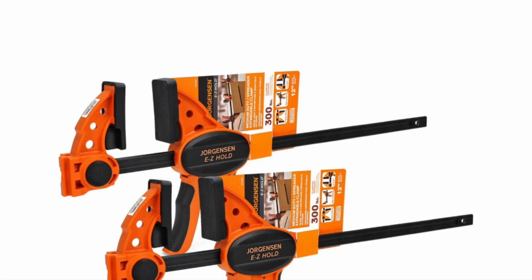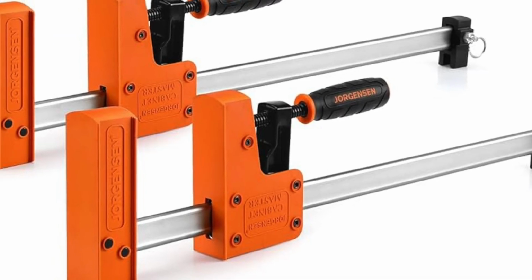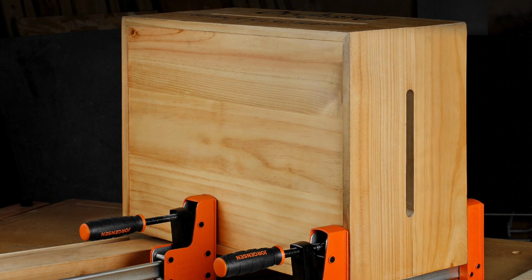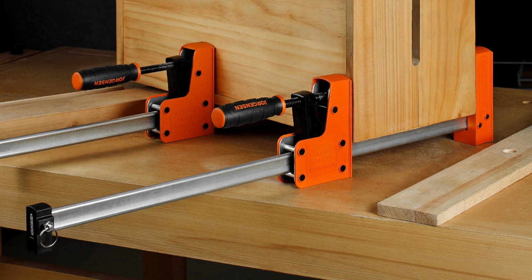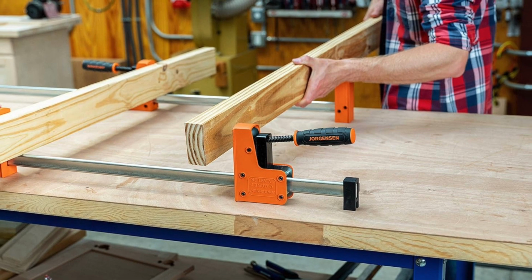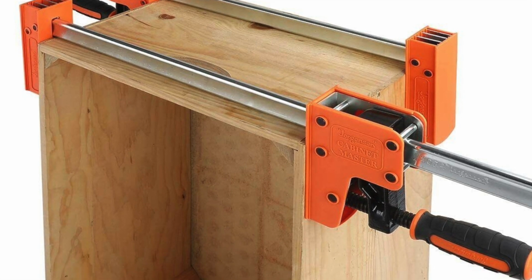Number 9. Clamps. Our recommendation, Jorgensen clamps. Clamps are essential for holding wood pieces together while you glue or assemble them. Having a wide variety of clamps, bar clamps, pipe clamps, and spring clamps ensures that you can handle different types of joints and materials. Look for clamps with sturdy construction and smooth operating mechanisms. Multiple sets of clamps make woodworking more efficient, allowing you to work on multiple pieces simultaneously. Invest in clamps of various sizes and types to suit different tasks.